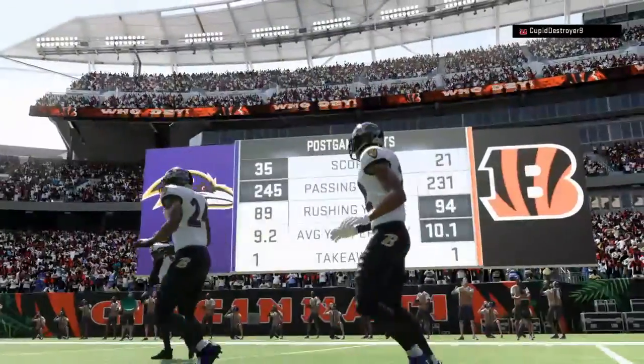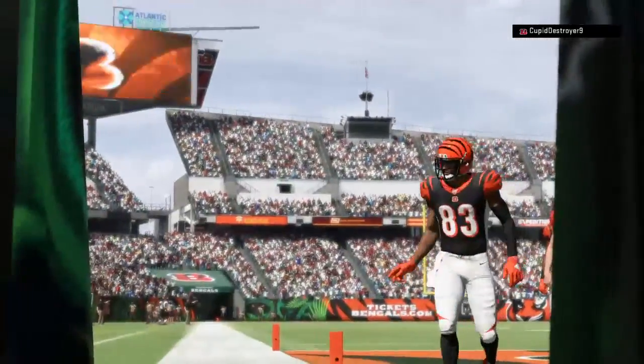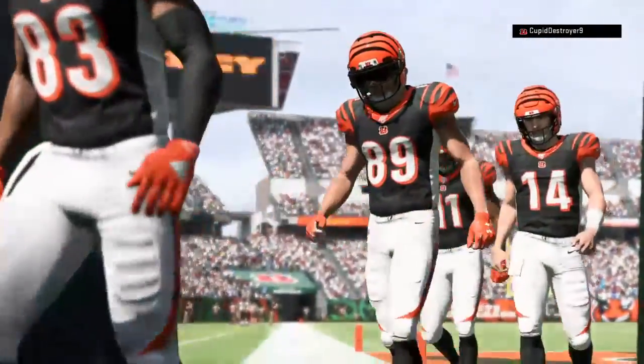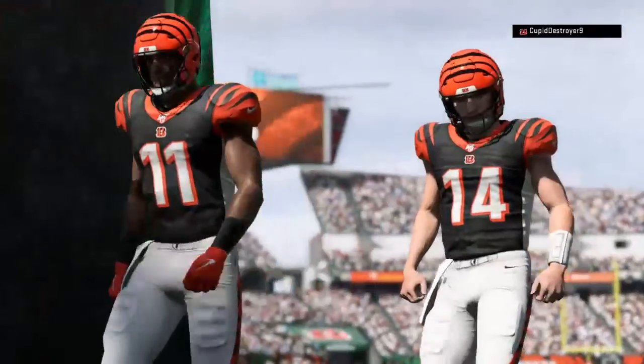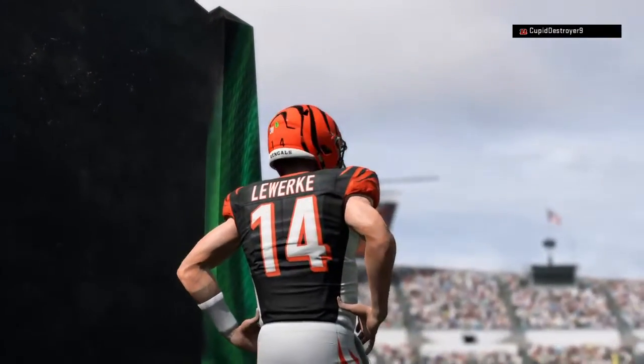So for Baltimore, the win moves them up to 5-2 now on the year. And they will head back home next week. Meanwhile, for Cincinnati, the loss will drop them to 4-2 on the year. And they'll get a chance to redeem themselves at home next week.